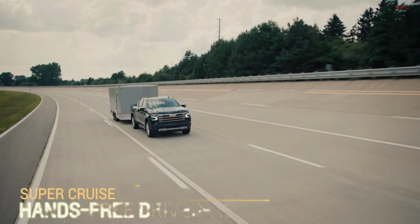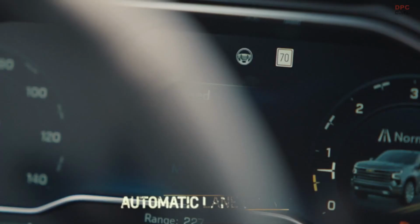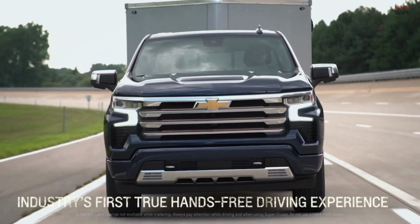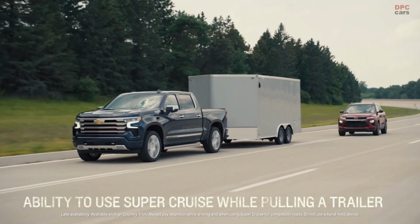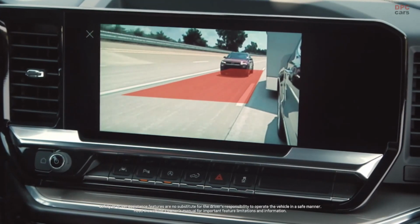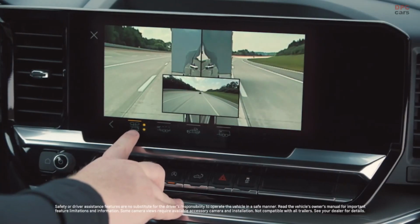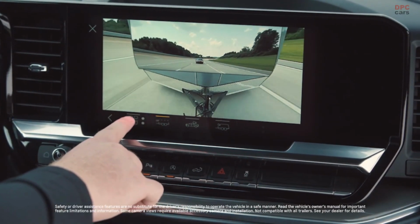On high country trim, we also offer Super Cruise hands-free driver assistance technology, which comprehends the additional mass of the trailer, adjusting speed through curves or the following distance behind another vehicle. Trying to gauge the length of a trailer relative to a car in the next lane can be tricky. To help, we've enhanced side blind zone alert to account for the length of the trailer. Plus, our camera views are enhanced by the larger 13.4-inch diagonal screen.